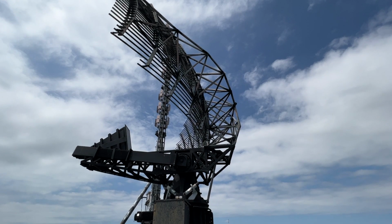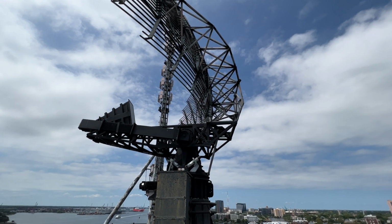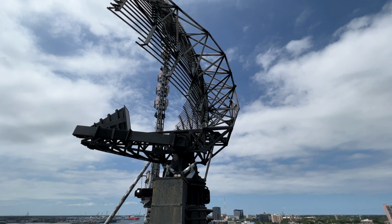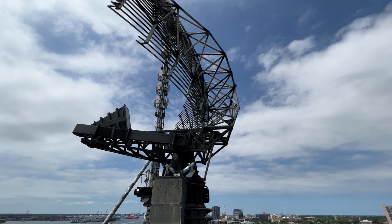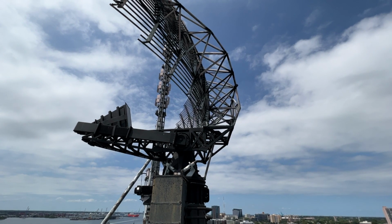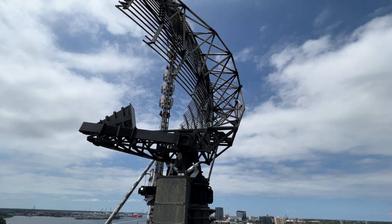Did you also know that radar is an acronym? I actually didn't know this when I first started looking into this. I just thought it was a character on that TV show MASH. Radar is radio detection and ranging. Above the SPS 49 on the mast are numerous UHF antennas.